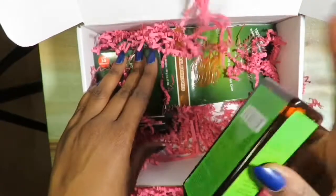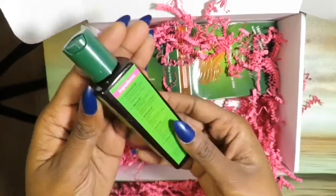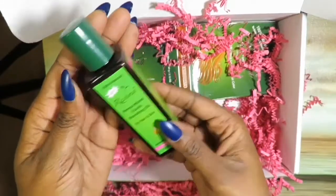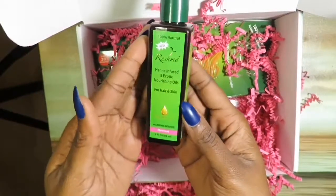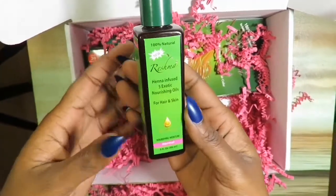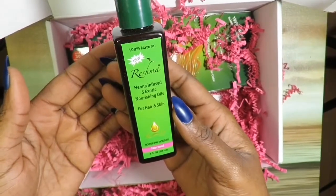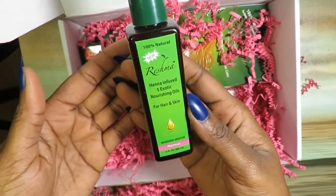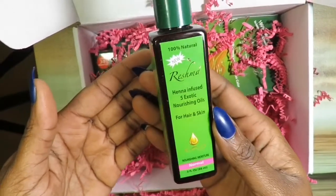So this is probably one of the products that I'm most excited about, and this is the Henna-Infused Oil. Now this is for normal and dry skin and hair, so it's not just for one thing, it's for multiple uses. This oil has 4 types of oils in it: cinnamon, olive, almond, clove, and then on top of that it is infused with henna extract. Like I said, this can be used for your skin as well.